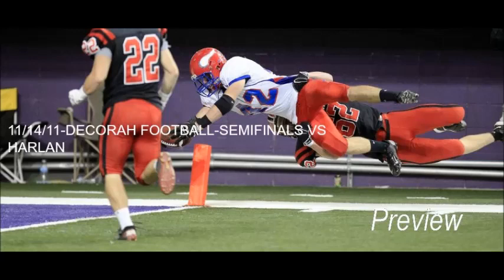It looked like it was going to be more than that, but the young man that Darren just called the name recovered very, very well to keep that to about a 6 or 7 yard gain. That was well set up, but their guy just had enough to get out there to make it less than what it looked like it was going to be.